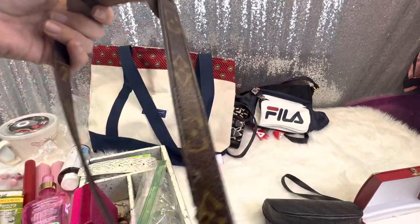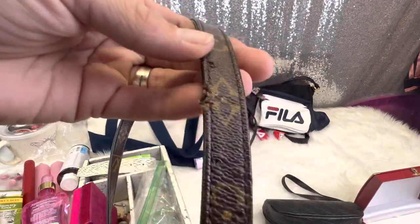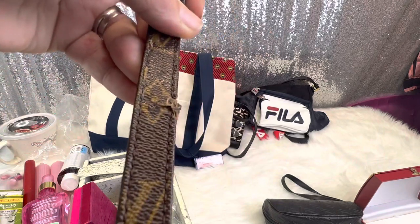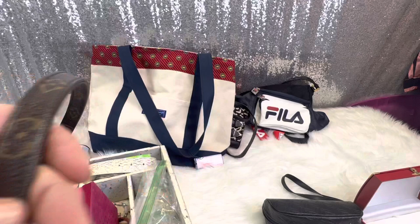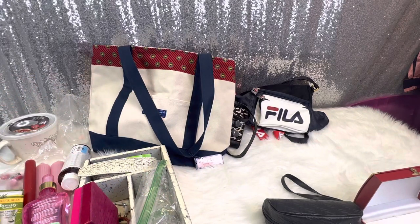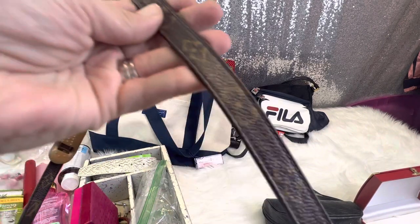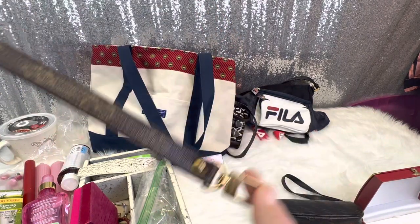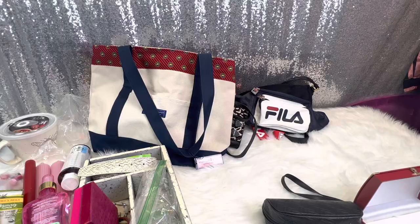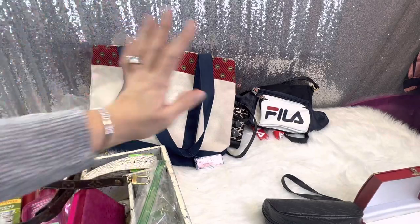The shoulder strap does have some damage. I did fix it. I bought another one that had damage in the same type of way, and fixed that one. If for any reason it ever does become unusable, I can still use this to make wristlets, and I would use these to make another strap. So I picked that up.